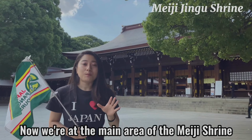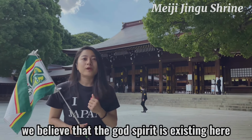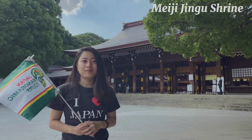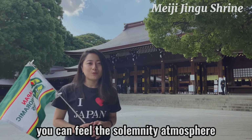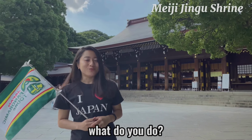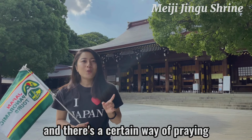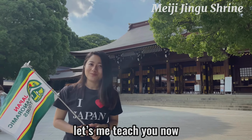Now we're at the main area of the Meiji Shrine. We believe that the God Spirit is existing here. You can feel the solemn atmosphere. And when you come to the shrine, what do you do? You pray. And there's a certain way of praying, so let me teach you now.